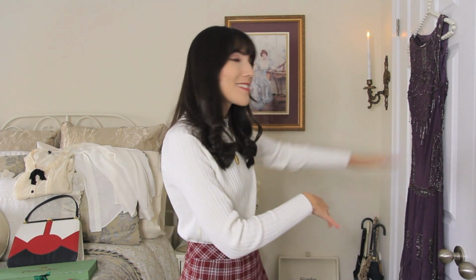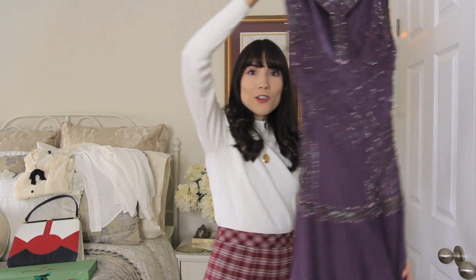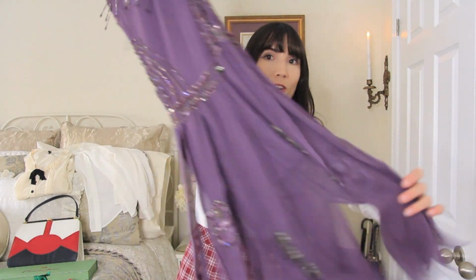Very first thing I'm going to show you, you guys can probably already see it on the screen because it's hanging right here beside me, and it is the most magical dress. Oh my gosh, look at that. You can see all the shiny little beads. It's really nice and long, very 1920s. This is perfect for the Gatsby garden party. Hopefully they do one next year. So cue the 1920s music.